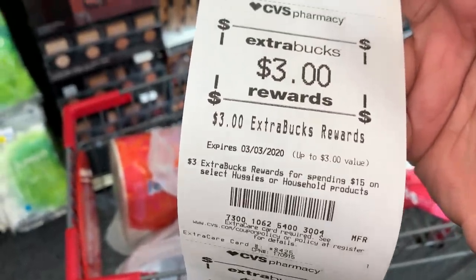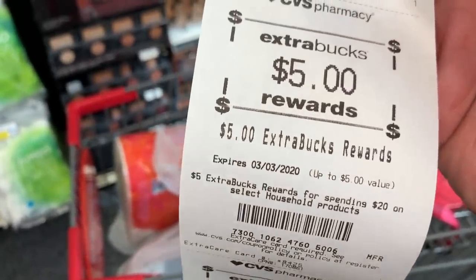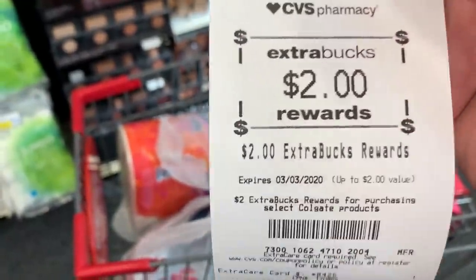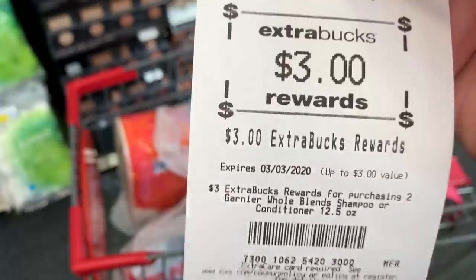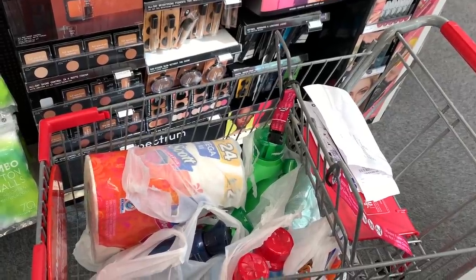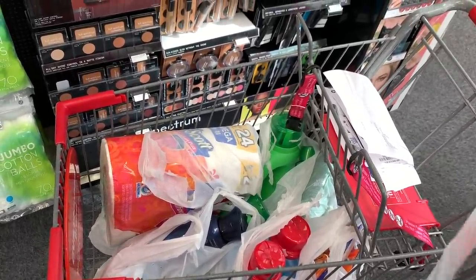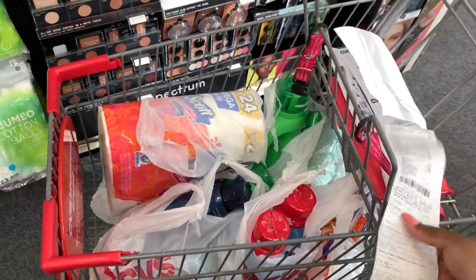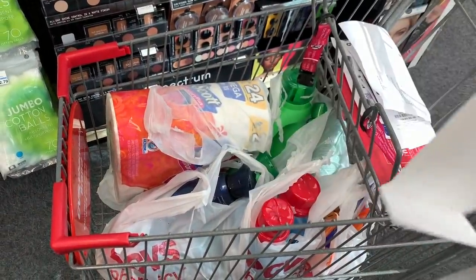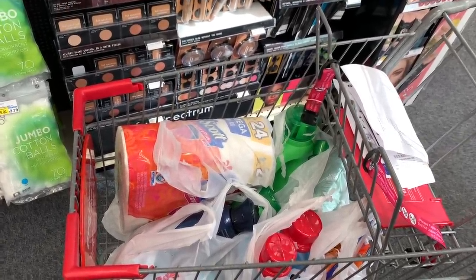And then let's take a look at what we got back. So we got back $3 for the household products, which was the Scott and the Persil. We got back $5 for the Tide and the Gain and the Downy. We got back $5 for the Irish Spring, and we got back $2 for the Colgate, and we got back $3 for the Garnier. So I spent a total of $26 in extra care bucks today, and I got back a total of $18 in extra care bucks today, making all of these items a final out-of-pocket cost of just $8 out-of-pocket, which is not bad at all. If my $2, well, really it was $10 because my $2 didn't come off, but that's okay. For 13 items to only pay about $8 out-of-pocket, I think this is a phenomenal deal, especially considering how many laundry and household items that we got.